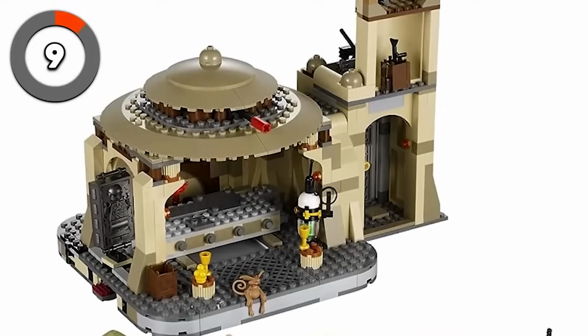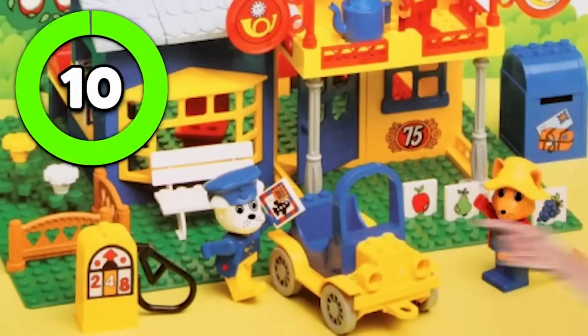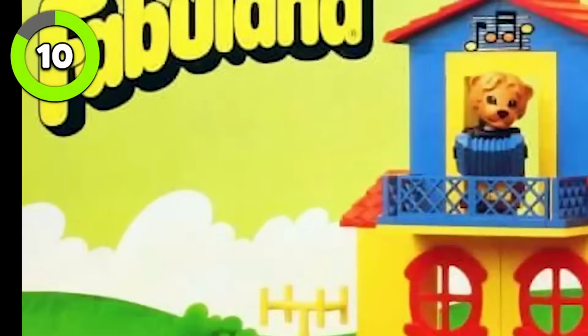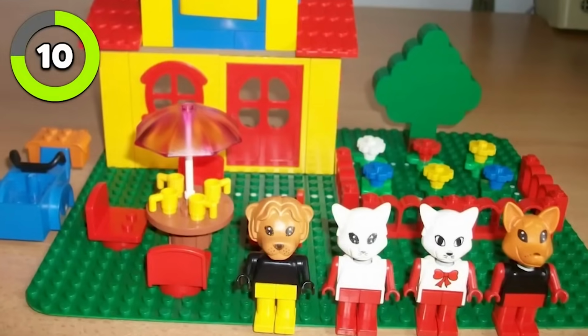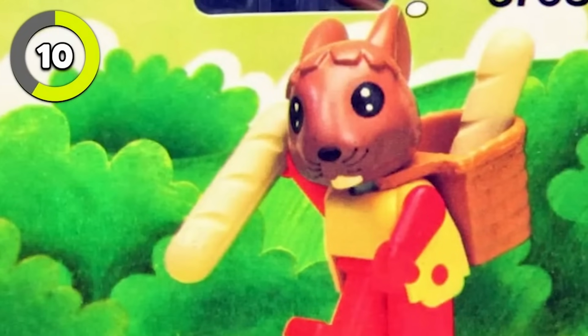But if you think that one was crazy, you definitely don't want to miss the sets that we've got coming up. And this is probably the creepiest set on the list, known as LEGO Fabuland. It was made for younger children and featured animal characters that looked more like strange cartoons than LEGO figures.